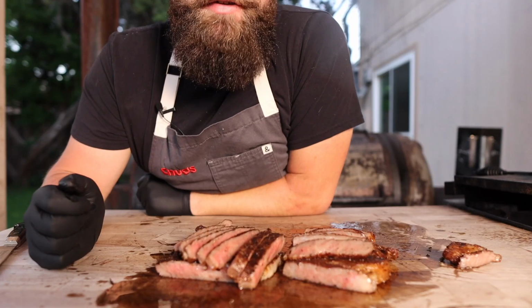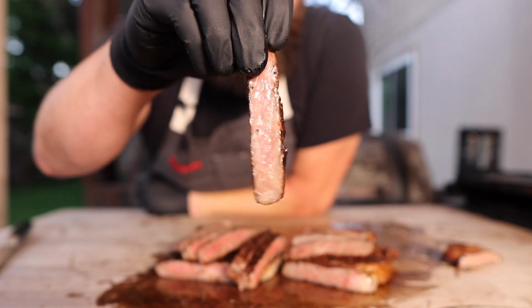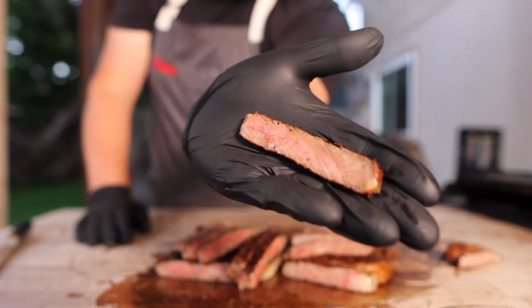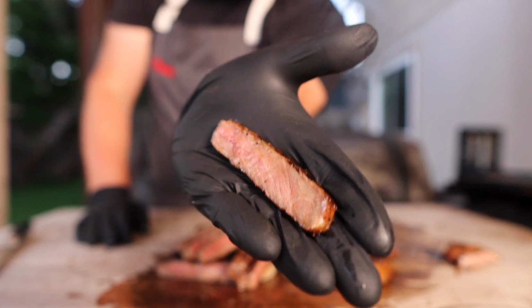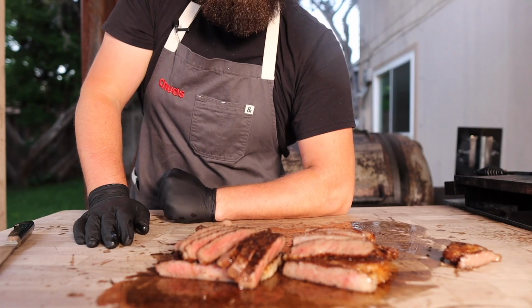All right, y'all, and there we have it. Some beautifully cooked Japanese Wagyu A5 strip loins off the Weber kettle. This is the one that was grilled directly over the charcoal, looking beautiful. After carryover, it registered right around 125 degrees. So a nice rare, low mid rare.